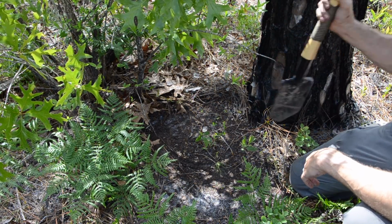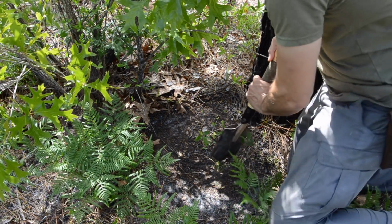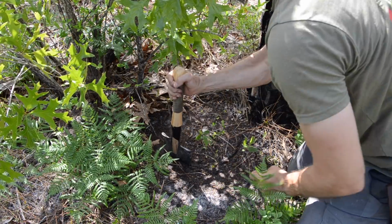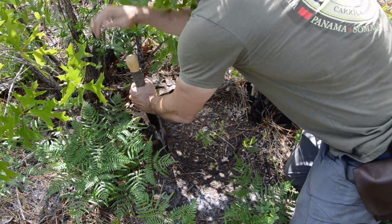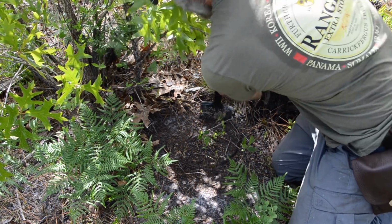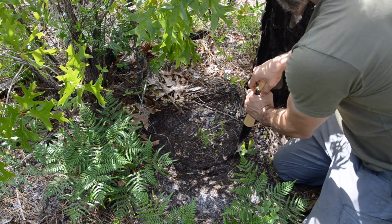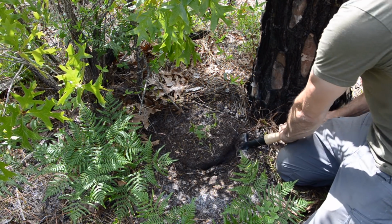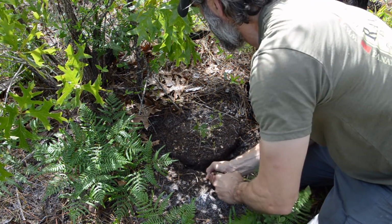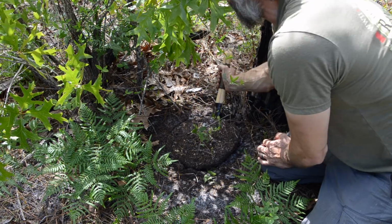So what I'm going to do is take those top layers, just kind of score around. And if you're doing this in like a sod, then you want to keep that layer intact because that's what's going to go right on top before you cover it with your duff layer. So I've kind of scored around and got my top layer. Now I'm going to start working my way through. This has got a lot of roots keeping it intact. I'm going to want to keep that integrity as best I can, and it'll go back together a lot easier in the end.